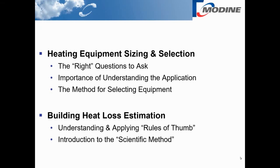And there is a method to selecting equipment. Some of it is just common sense. Really, it's about what it is. Don't be afraid to ask questions. BTU loss is really not your responsibility, but how many times do they come to you and say, I need a BTU loss? How many times do you two come to me and say, I need a BTU loss? And that's what we do.